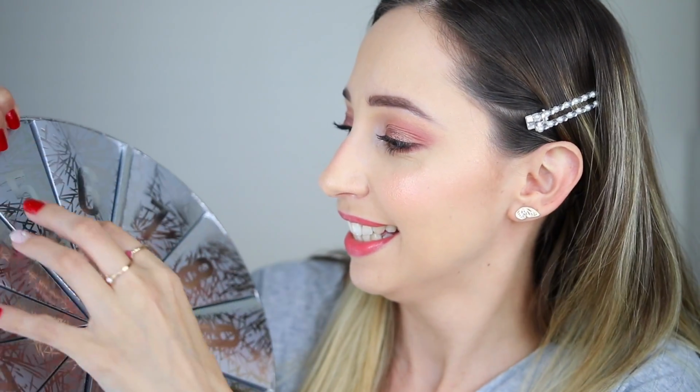I'm very curious to see if it is long lasting and also how it looks on the lips. This pizza slice is not coming out. Box number 6 is very lightweight. I'm hoping that we don't have a sample. Okay, it's not a sample.